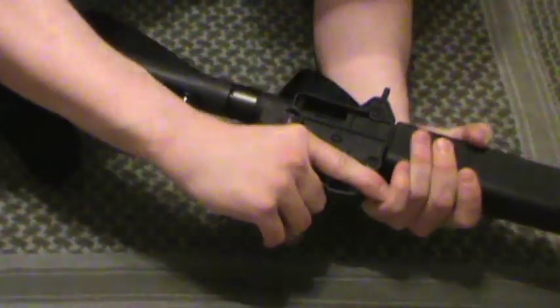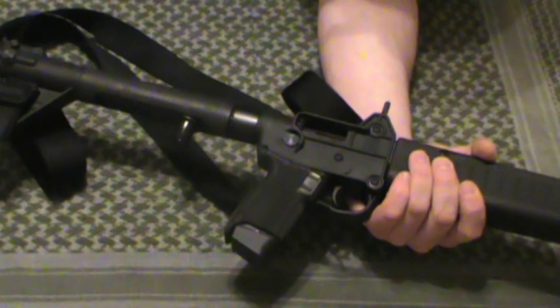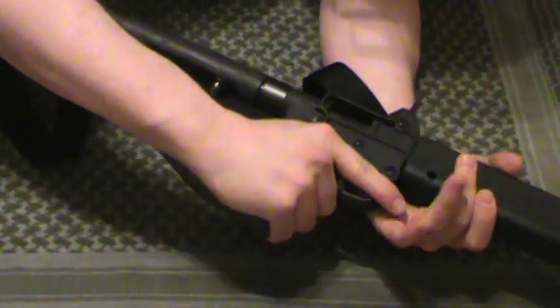Got your standard magazine release here on this side. Nothing real impressive, just kind of standard. Also some standard checkering on the pistol grip. You can also add one of those rubberized Hogue style wraparound slip-on grips if you want to. I don't see a need for that.